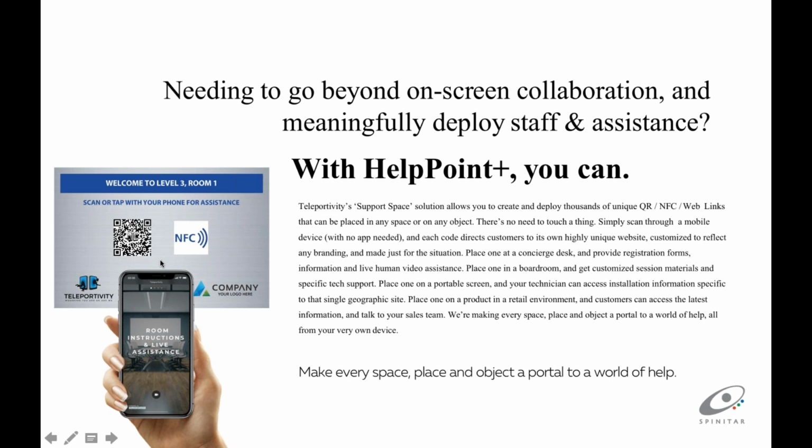And I'll show you what I mean, but a key tagline that I like to use: how do you make every space, every place, every object, every email, because it's also connected to a web link, how do you make all of those things a portal to a world of help, to a complete, unique experience that is a lot more than just an app? Remember, if I download an app, it's one app for the whole experience, and often I don't really have the information I need very quickly. It's a cumbersome experience.